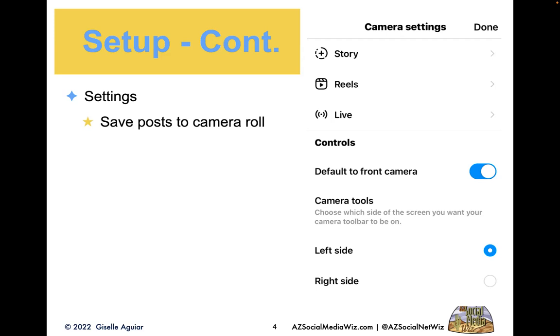You always want to save your posts to the camera roll. That way, if you create a reel or a story with animations in it, it'll save it as a video, and you can use that video in other places. You can use it on Facebook, LinkedIn, Pinterest, wherever else you are.